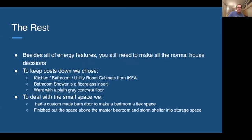For the bathroom shower, we just used a fiberglass insert because we didn't want to be cleaning grout. We did that for many years at our other house. And then we just have a plain concrete floor, which we might have done differently. At some point, I think we may cover it with some tile, but it's still working out okay.